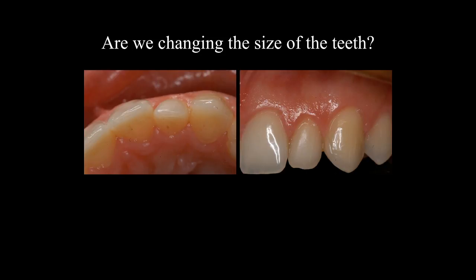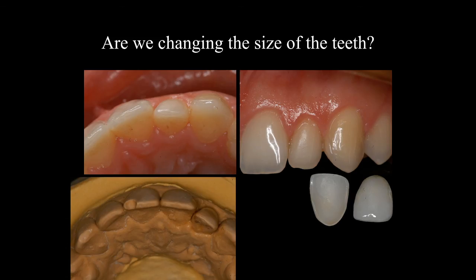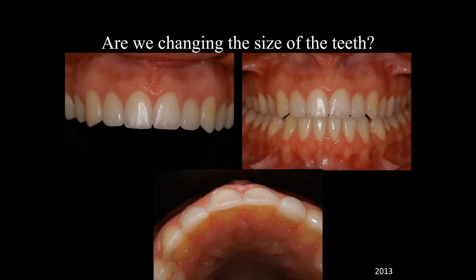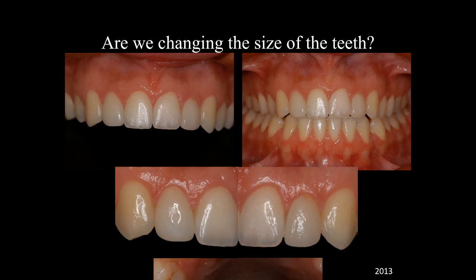On the other side, it would be done the same. As you can see, it's a very limited marginal preparation to give the lab technician a line to stop on, and accordingly a veneer is prepared, and this veneer is bonded in the mouth, and the occlusion has been secured, as you can see on the upper right side of the screen.